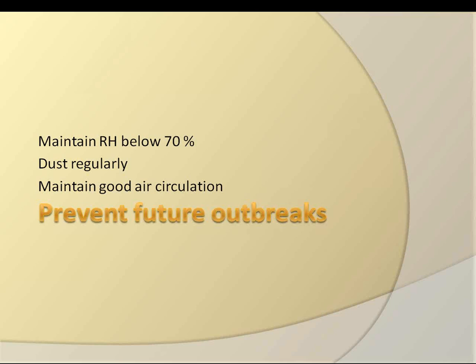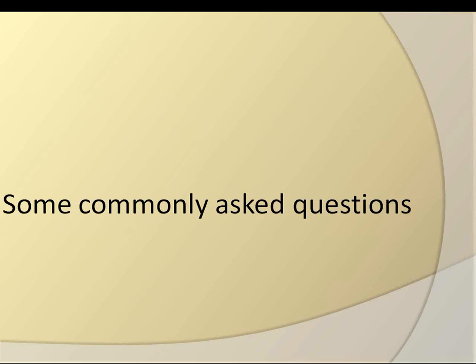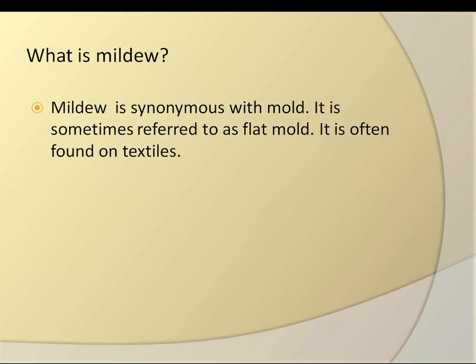And if we do treat an item and then it has to go back into the collection, we'll often put a label like this just to let users know that it has been treated. That way we don't keep getting the same books back saying that it has mold, because as we've seen, mold staining is pretty much permanent.